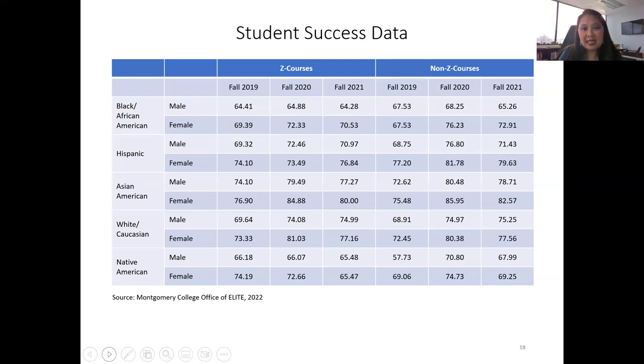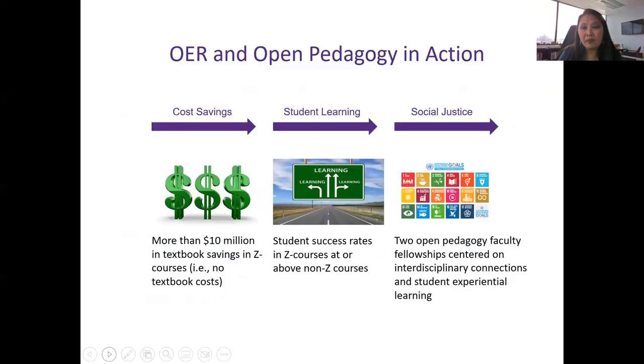Now, on the next slide, here's where we're really excited. So course marking allows us to let the students know that these are the courses that will help them save money, and that has been wonderful. We've been able to save students more than $10 million in Z courses across the six-some years that we've been doing this effort. And as I've showed you, the student success rates are pretty comparable.